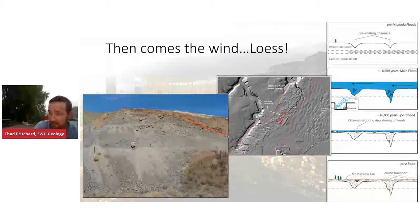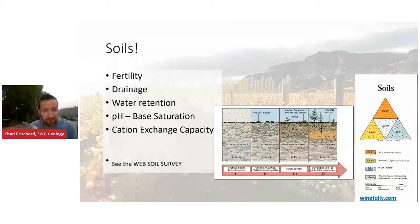Why is he talking about loess still? What is going on? Loess is extremely important for wine in eastern Washington because it's a lot of where our soil comes out of. It's windblown, it's very fine grained. And so as we talk about soils, it's going to be very fertile because it's got small particles in it. The drainage is going to be okay. More importantly, it will retain water. And when it's dry out here, it'll keep some water inside of it.